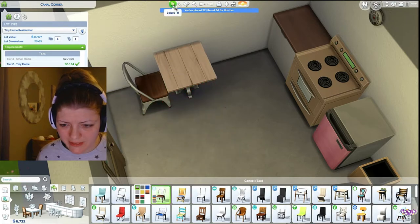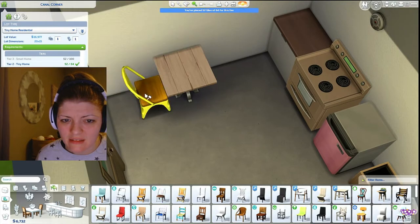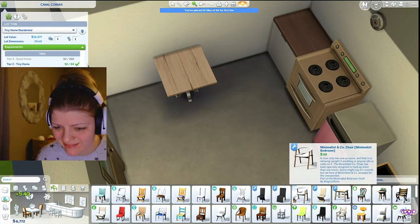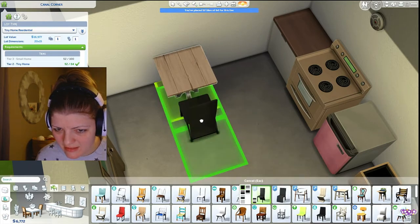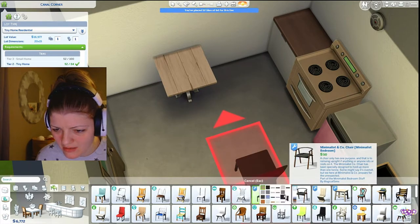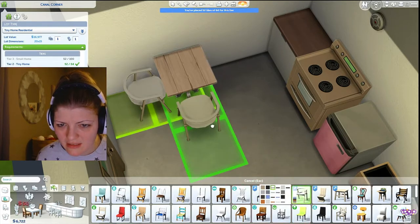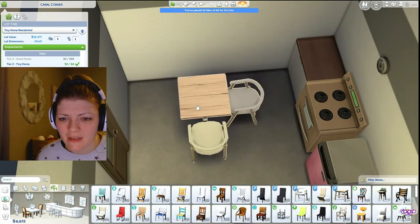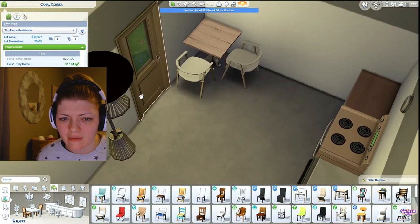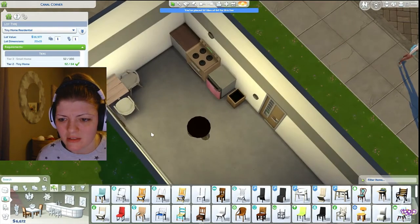Nope, one chair. Actually, I want this chair. Oh, what's this one? Why do you care? It's just, you know, aesthetics, guys. Aesthetics. I will get two of those. They are cute. Okay, and I'm gonna face them back. Yeah, hopefully they can get in and out of there. Yeah, I can totally shrink this down.